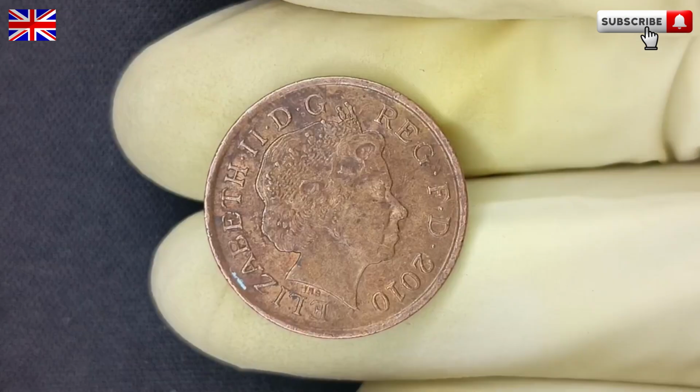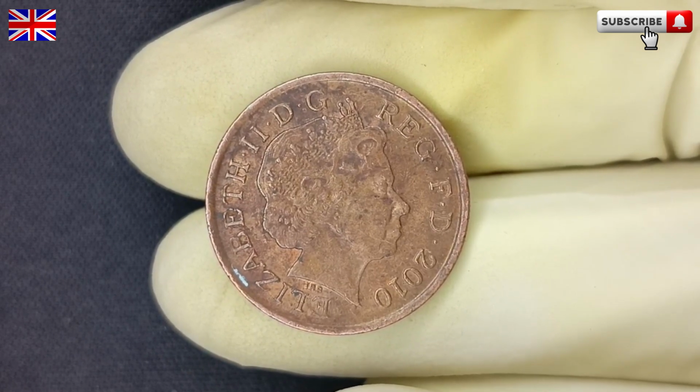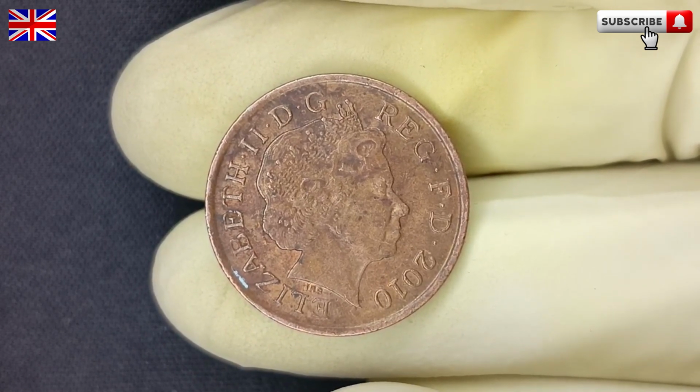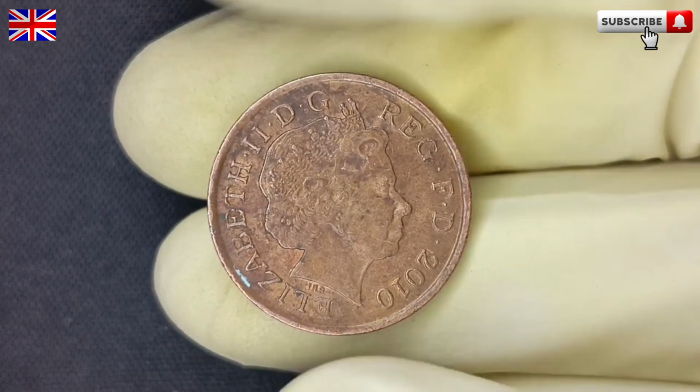It teaches us to look closer, to appreciate what others ignore. It reminds us that value can be hidden in plain sight and that every coin, no matter how common it may seem, carries a story waiting to be discovered.